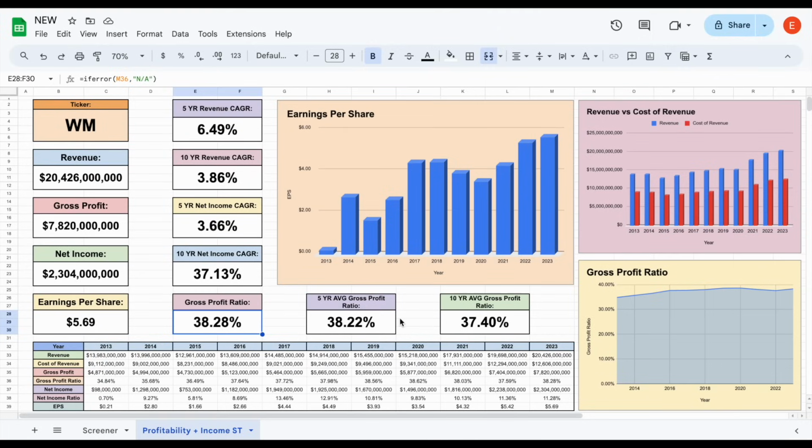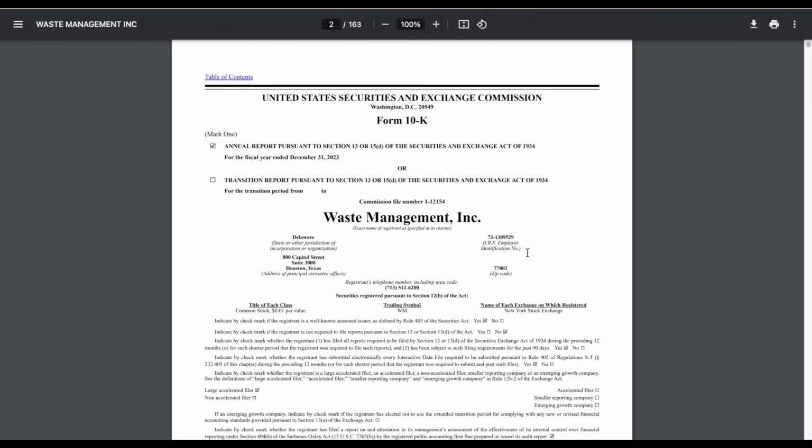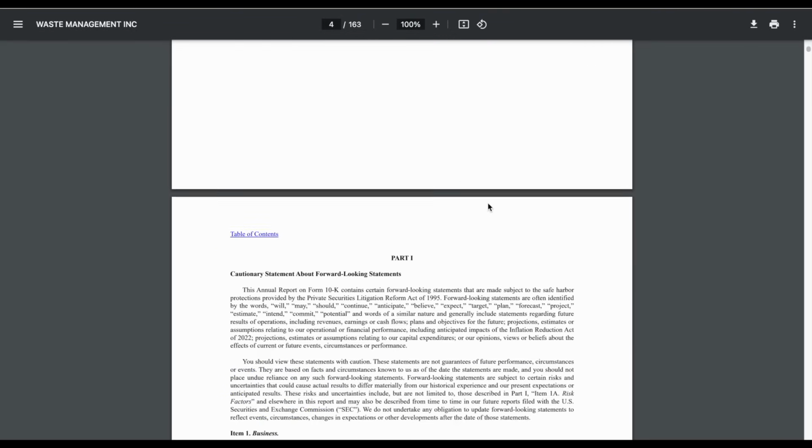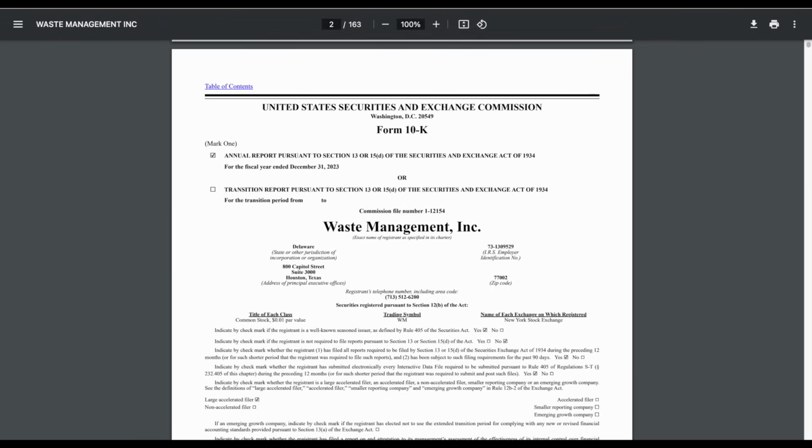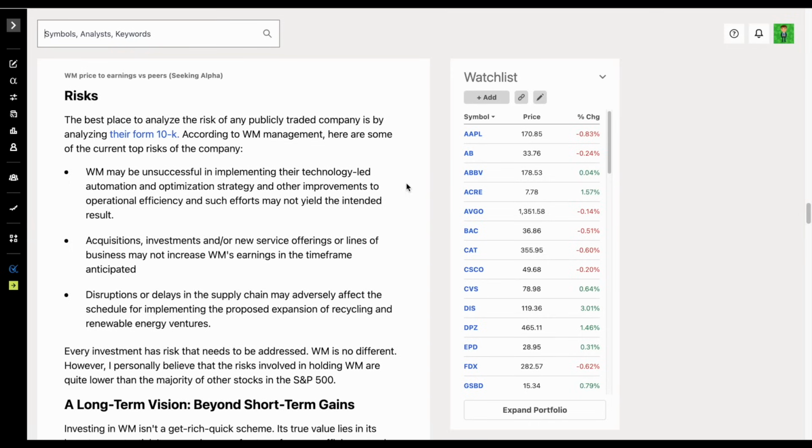Now, that being said, Waste Management does have some potential problems that could be detrimental to the company in the future. For example, I was reading this company's Form 10-K the other day. It's 163 pages long. There's a lot to get through, but I jotted down a few potential risks after overviewing this form. In my opinion, these are the three main risks. One, Waste Management may be unsuccessful in implementing their new technology. Obviously they are investing high amounts of money into this project, but it may not pay off long term.